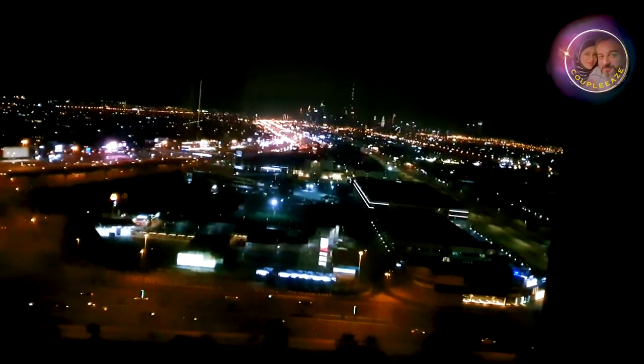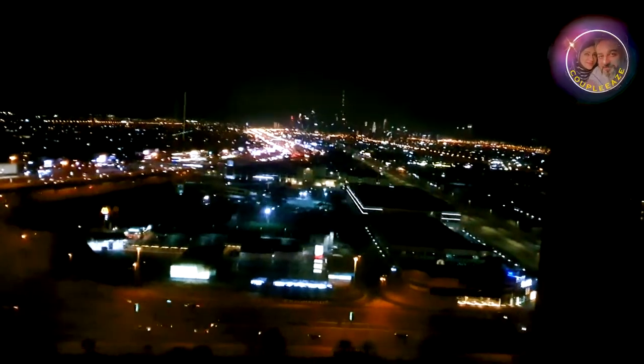So this is how Dubai looks from our room. Lights, cars, bridges, and big, long, tall buildings.